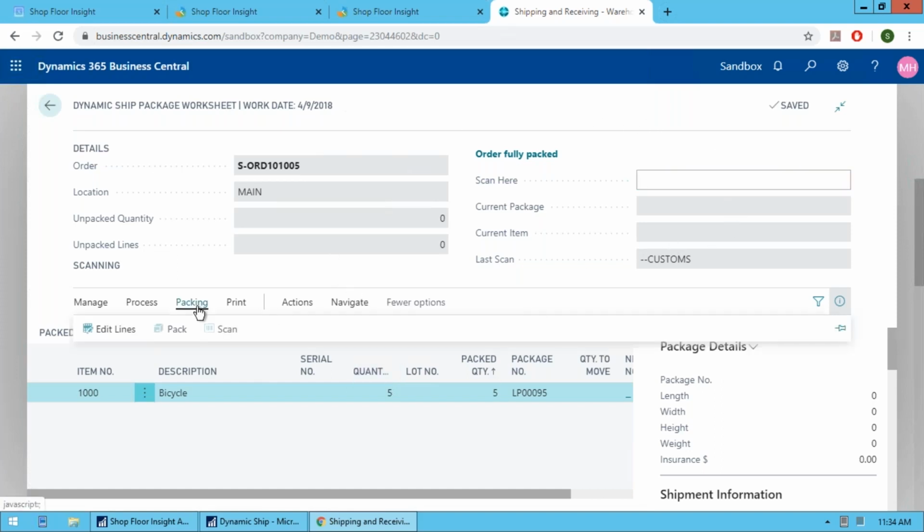Okay, that is really all. I lied. It's not all I wanted to cover. Let's briefly talk about LTL. So if you are packaging pallets and LTL shipments and things like that, there's a few things you can do.